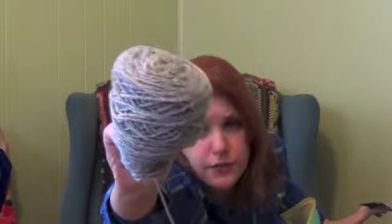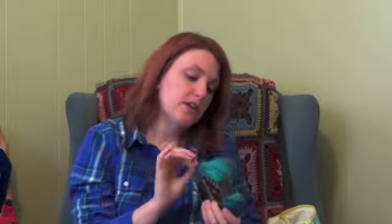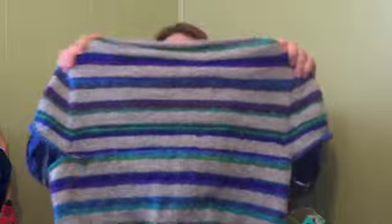I'm using Cascade 220 in the silver gray, and the color is 8401. You see, it's just a heathered gray. Silver gray describes it perfectly. And then I am also using Noro Kureyon in color 40. So good old Noro. Lots of blues, aquas, and purple. And honestly, there was more purple than I was expecting. I guess when it's all rolled up, it really looked more blues and greens. And there's some little pops of green, not as much green as I expected, and a lot more purple. But I can't wait to try it on. I haven't been trying it on as I go.